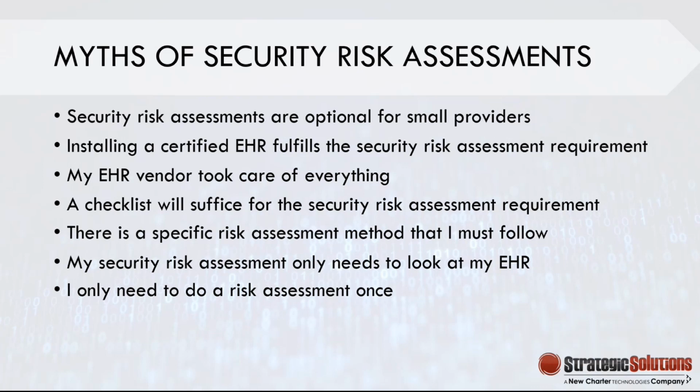A security risk assessment needs to be done on a recurring basis, at least annually, but also when you're making big changes to your organization, such as a new EHR, a new office location, new network equipment, new servers. We want to make sure that we are evaluating our risks on a recurring basis and again when needed.